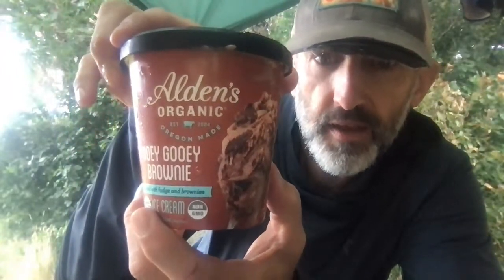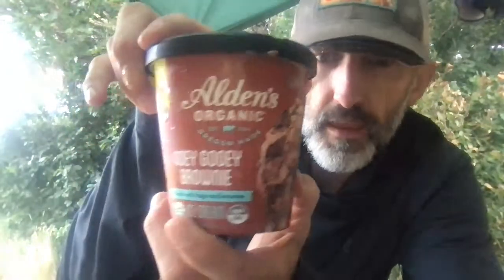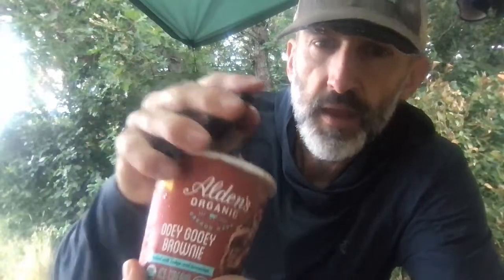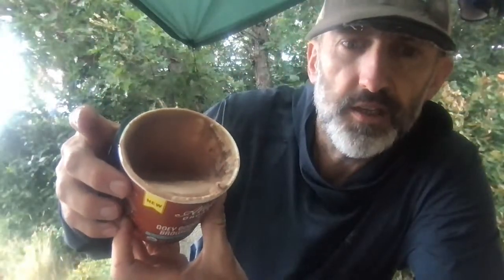All right, so this is the ice cream right here. It's Alden's Organic, Oregon made. You get the ooey gooey brownie, and this stuff is phenomenal. When it melts and gets all gooey like this, it becomes like the best chocolate milkshake on the planet, and then you can just drink it. And it's so good. It's dangerous. I mean, it says that there's 2.5 servings on here, but it's really just 1 serving. So you're good to go if you just pound the whole thing like me.